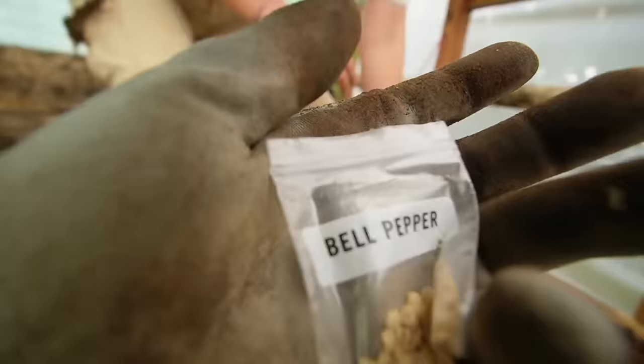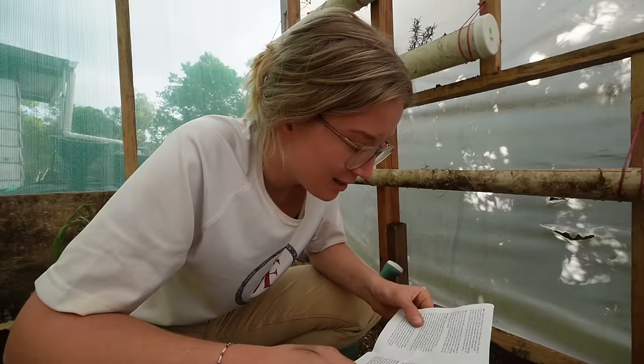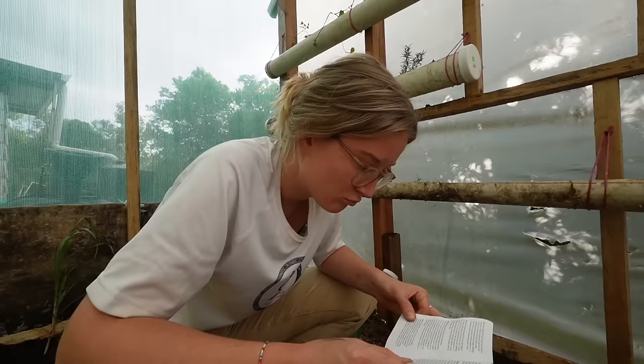You want to do some bell pepper? Yeah. Bell pepper. Start pepper plants indoors about 8 to 10 weeks before transplanting. We're skipping that step. I guess that's for regions where you still have frost, and we never have frost here, because in this book they always talk about planting after frost. How far apart? Space the plants 18 inches apart.